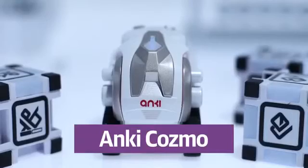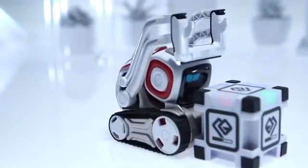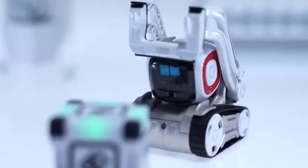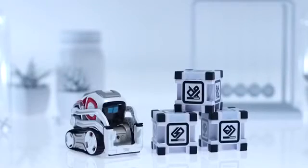Finally, Anki's $180 Cozmo robot is the closest you'll get to having a Pixar character in your home. It's a lot like WALL-E, adorable, and a bit mischievous. You can play games with it and watch it learn over time. It's pricey, but it's the sort of toy that couldn't exist a year ago.